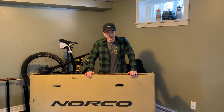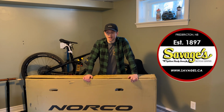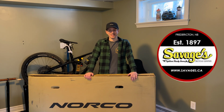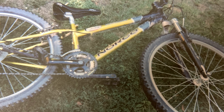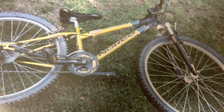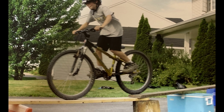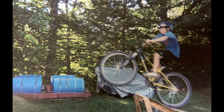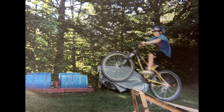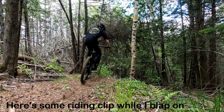I got this through my local bike shop, Savages. I've been buying bikes through them since I was a kid. I've totally lost count of how many Norcos I've been on. Started with the Scrambler, and if you've watched the bike check, you've kind of seen me go through that history. They're amazing, and I explained some of the appeal of Norcos in that video, but low standover. I'm super short, you can probably see that.